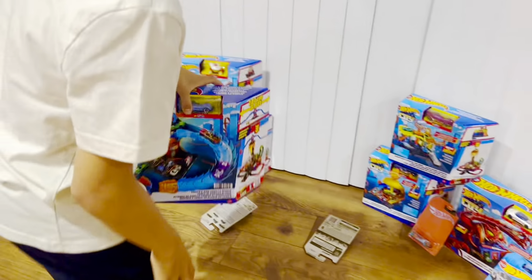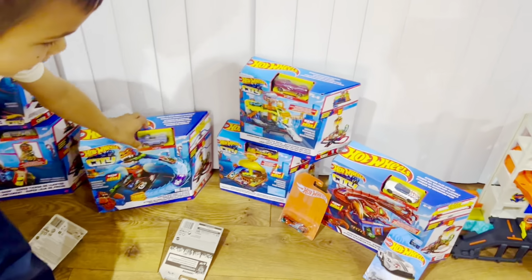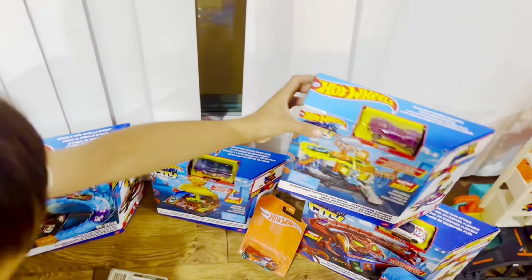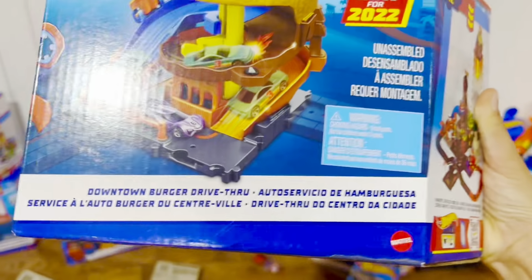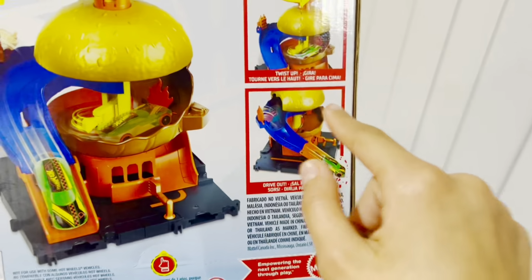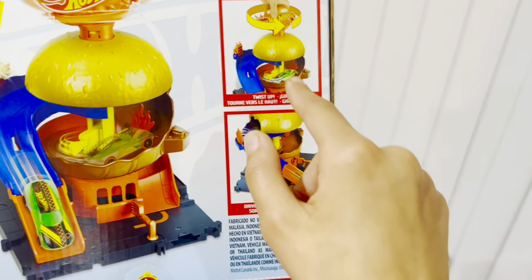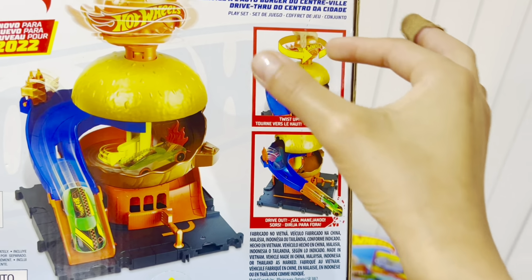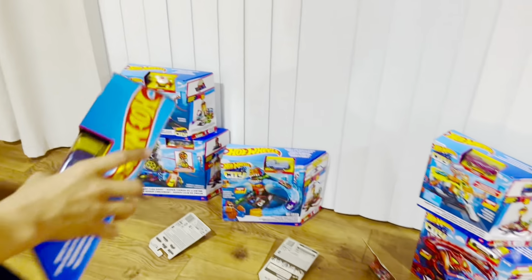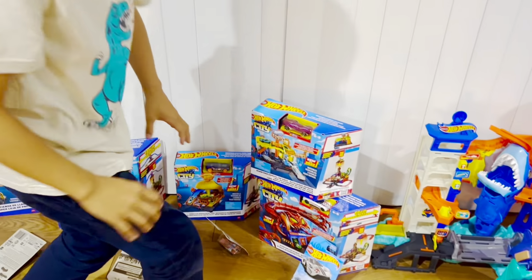All right. So, next, maybe you can help us talk about this one. Ooh, I do like a good burger. Let's see. This one is called Downtown Burger Drive-Thru. And on the back, to work it, first you insert a car through like this little machine, and then you twist, twist, twist, twist until, ooh, down it comes. Nice. How about you do the next one, Levi?